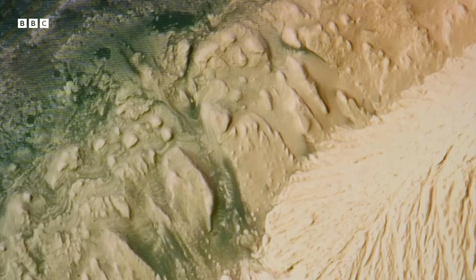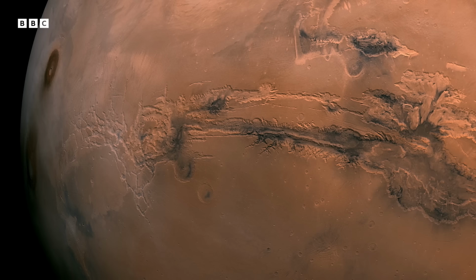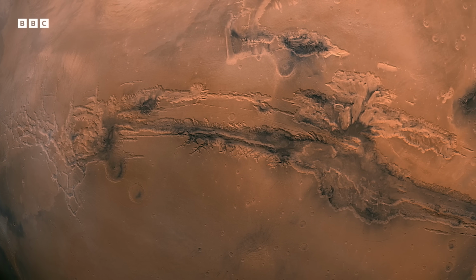You'll see gigantic canyons. This one here is the Valles Marineris. And this thing would stretch from Los Angeles to New York. This thing is truly colossal.